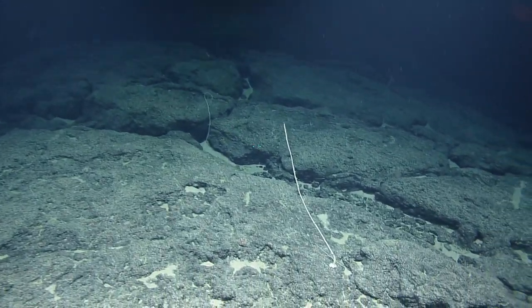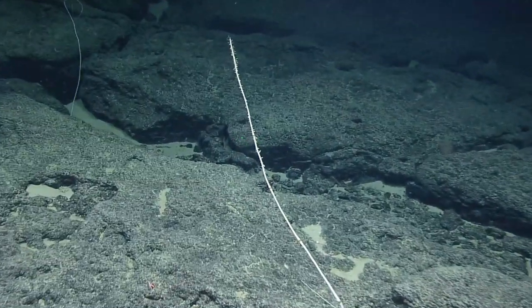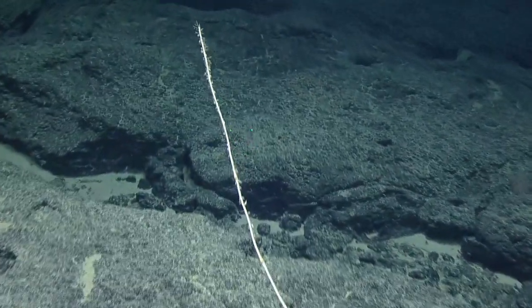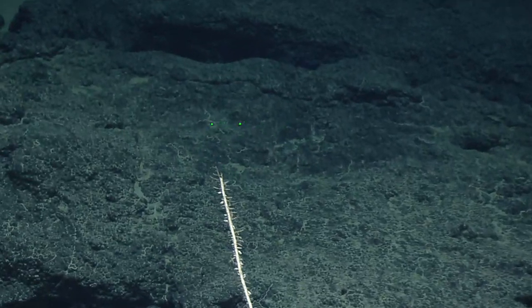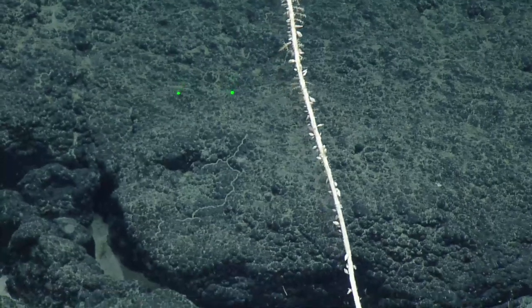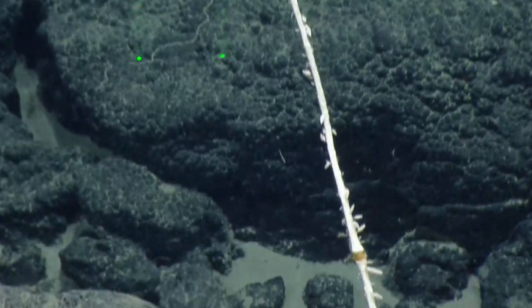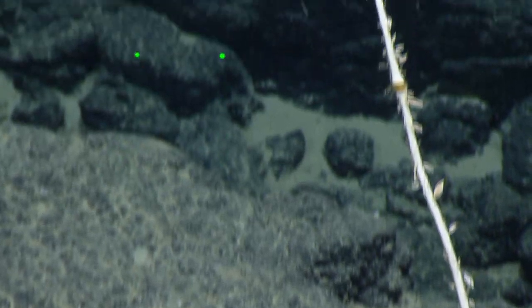Zoom in. This one's got some polyps. Yeah, this one's got polyps. Awesome. Not a ton of polyps, though. Those aren't polyps, though. Oh, hydroids. Yeah, those are barnacles and hydroids. You can see that they've encrusted even over the proteinaceous skeleton.